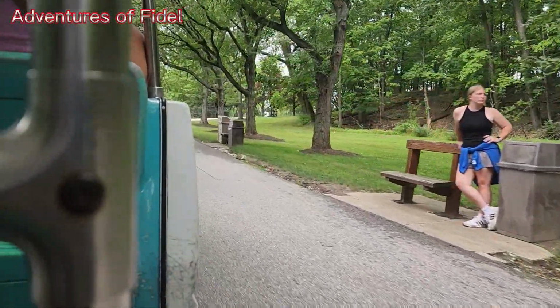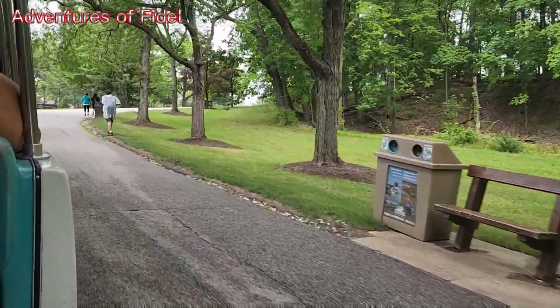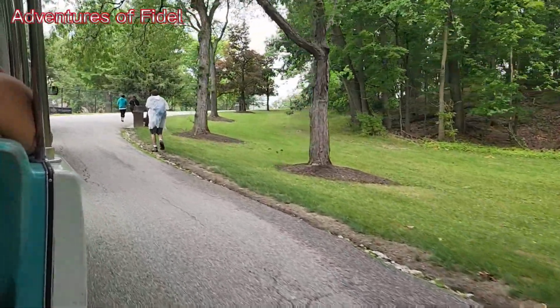Please remain seated until the tram comes to a complete and final stop. Thank you for riding and enjoy the rest of your day here at Cleveland Metro Park Zoo.